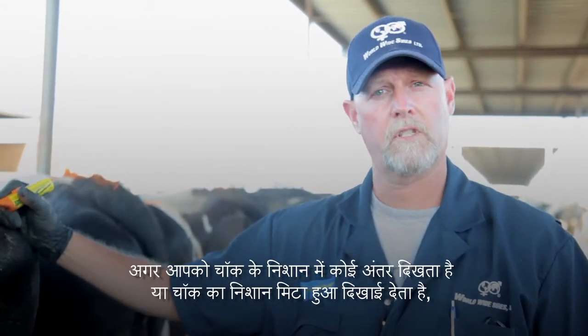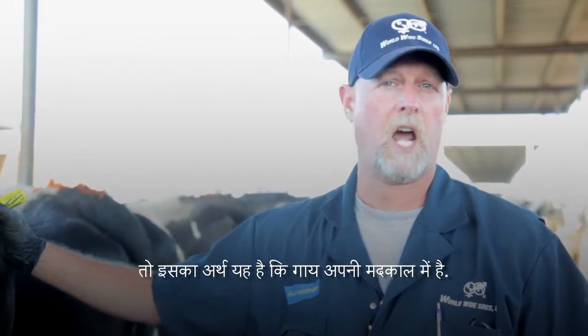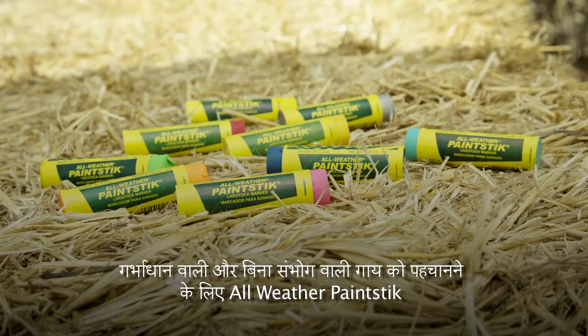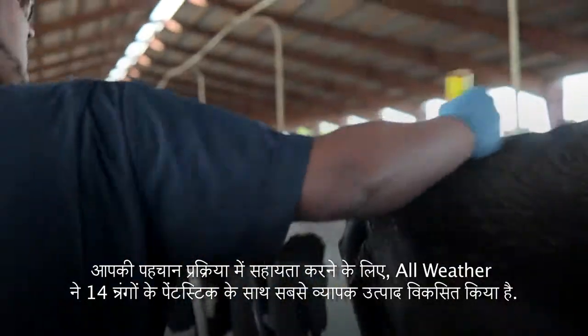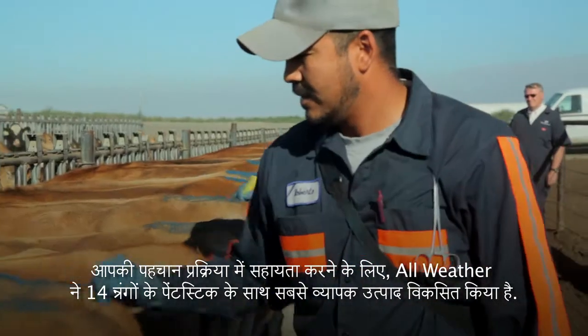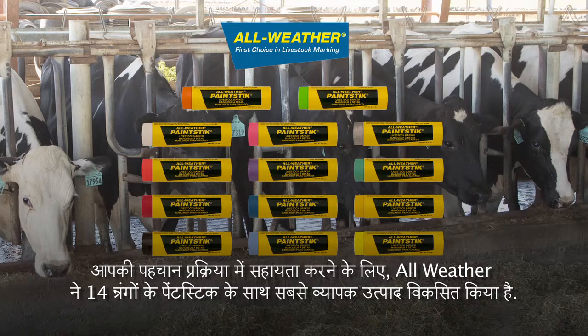You're looking for differences in the chalk or chalk that may have been rubbed off to indicate that the cow may be in heat. Using different colors of the All-Weather Paintstik to identify inseminated and unmated cows is a common procedure among producers. To aid in your identification process, All-Weather has developed the most extensive line available with 14 colors of paint sticks.